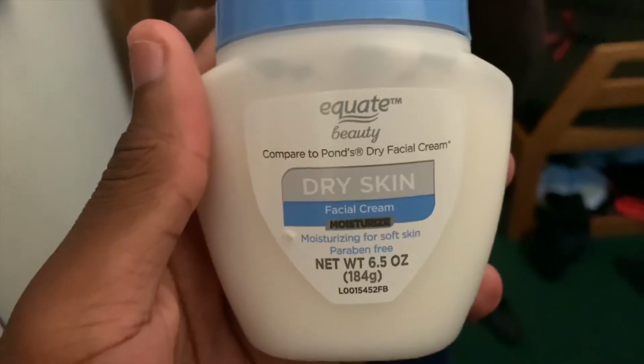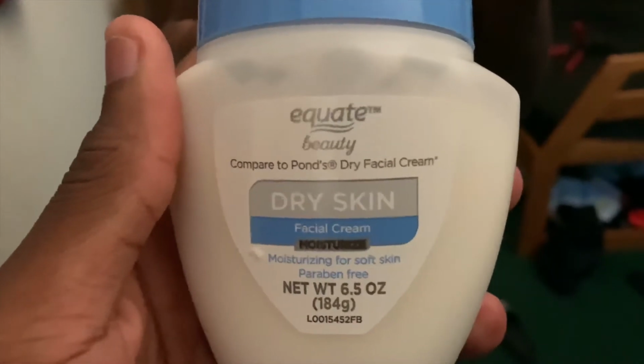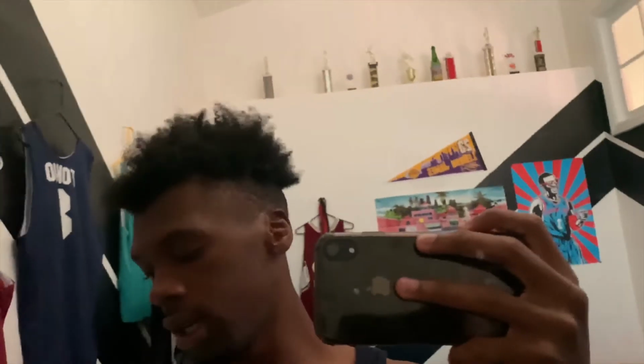One more thing. This is the face cream that I use. Focus. This is the face cream I use. It's called Equate Beauty. You can read it right here. Take a picture, screenshot it. This is the one I use to moisturize my face after cleaning my face. So y'all can get it at the store. It's at Walmart. I'm pretty sure they have it at other stores too.